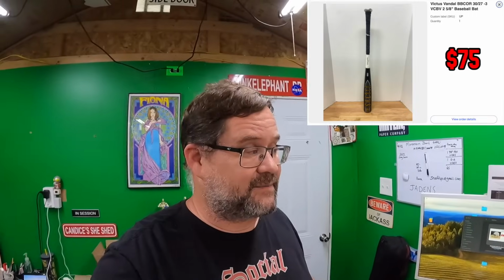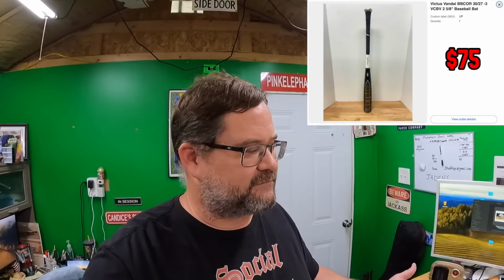Bats are another category where you need to know your brand. I never even heard of this brand before, and we happened to pick it up, fortunately, and we didn't pay much for it. Sold it for $75. Marucci, DeMarini, some Eastons. There's so many bat brands out there.